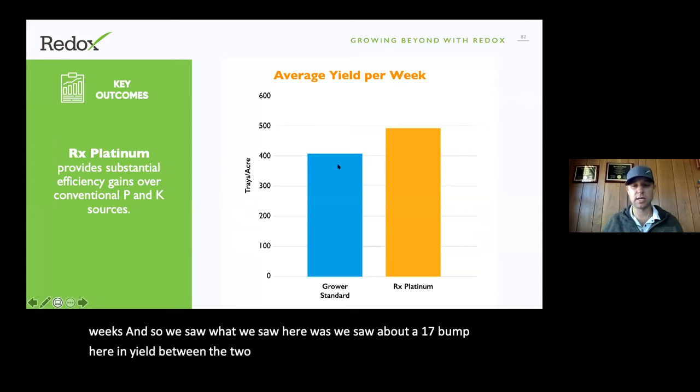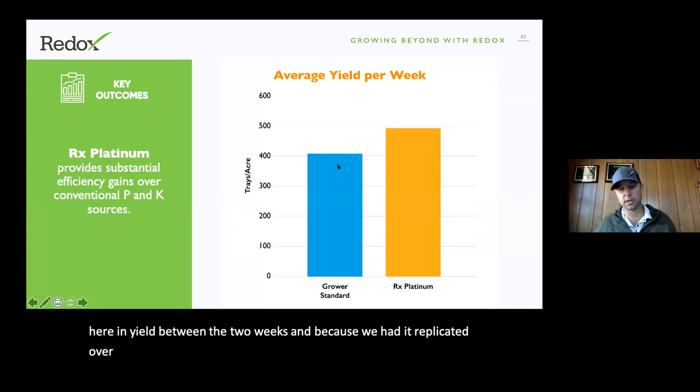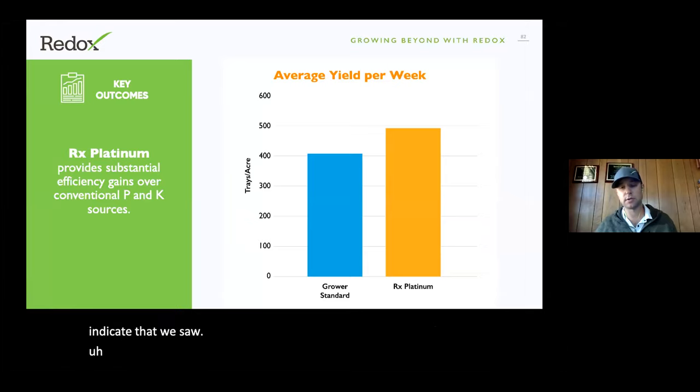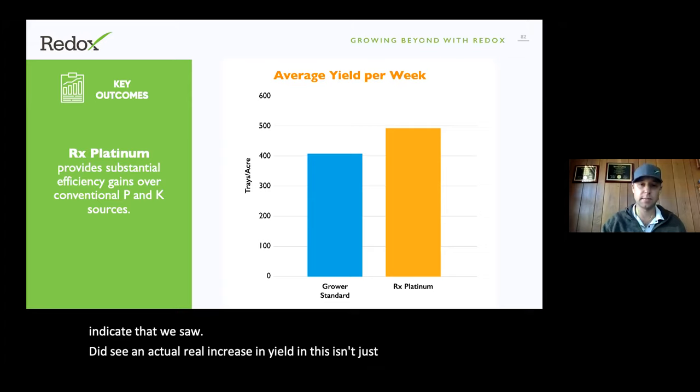And because we had it replicated over several different weeks, we could look at it from a statistical standpoint. And we saw some weak correlation that did indicate that we did see a real increase in yield. And this isn't just an artifact of sampling.